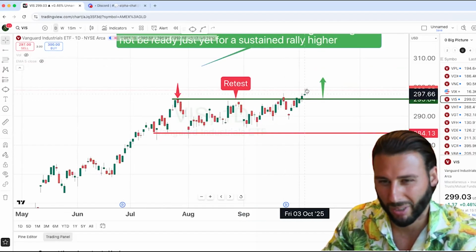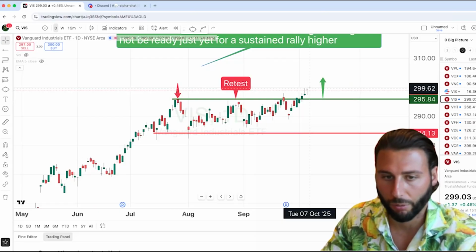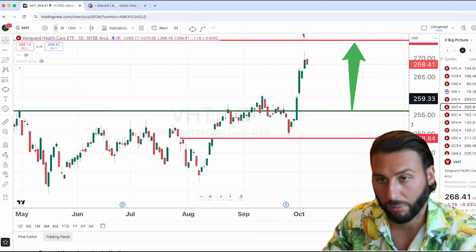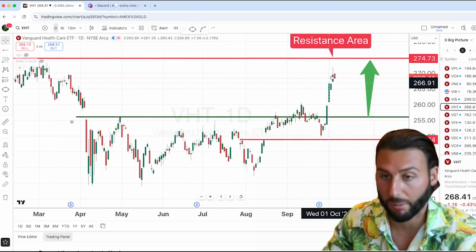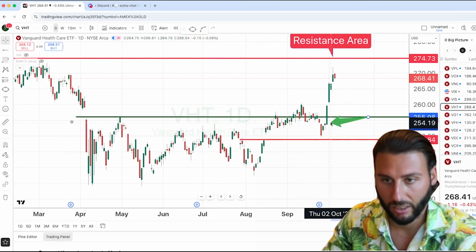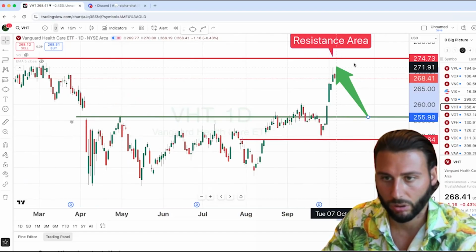Industrials breaks all-time highs, kind of two inside days here. No real follow through, no big bullish engulfing candles. Now, on the flip side, we have this healthcare, which we've been talking about for a few weeks, that has finally broken out with some real momentum here. We can see big bullish engulfing candles, massive pop out of this base, which is exactly what we want to see. And it's getting very close to this resistance area.